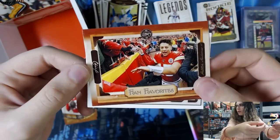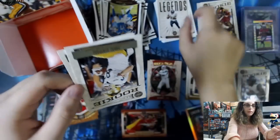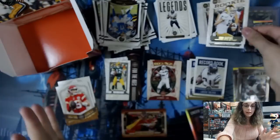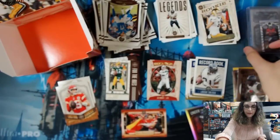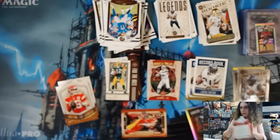But we also have a Patrick Mahomes fan favorites insert. So if you see me glossing over base cards that are not super kosher, that is why I'm not pointing it out in this video. But that is very interesting on that futures patch. But that actually was the last pack of the box. Let me get this box out of the way.